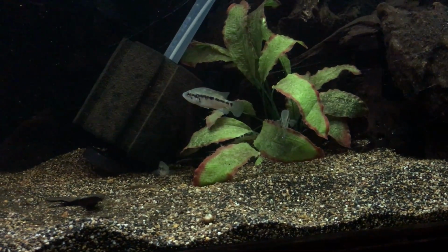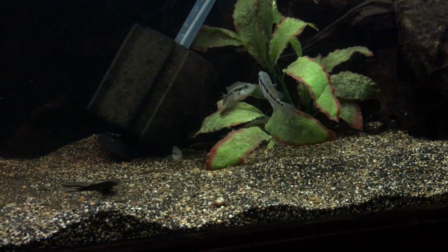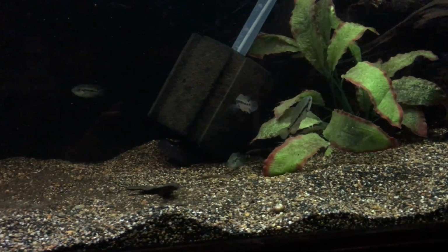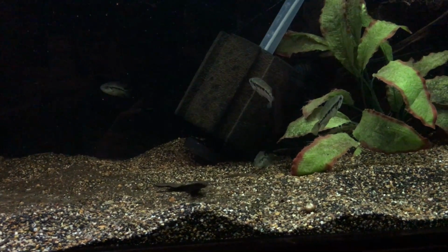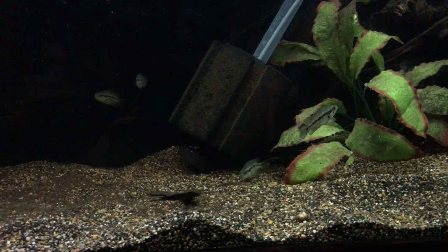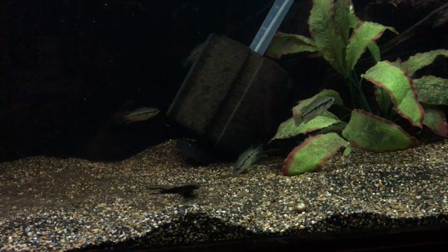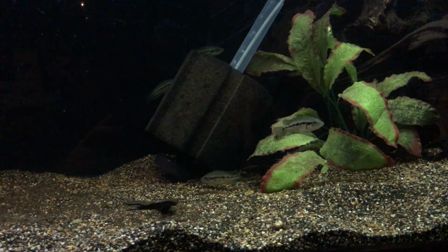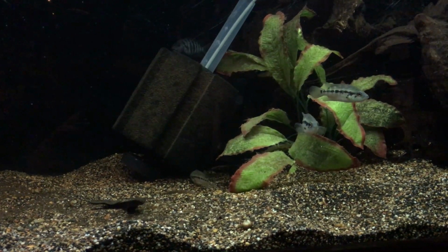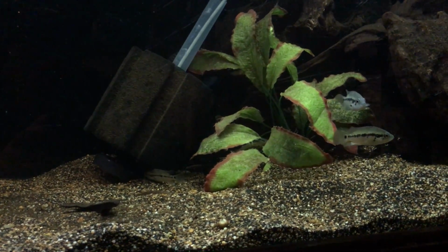Here's a look at the Dovii I picked up yesterday. Got 5. About 6 to 7 centimetres. They're in a 6x2x2. I think that's about 650 litres. Hopefully I get a good pair, plus a couple of backup females out of the 5.